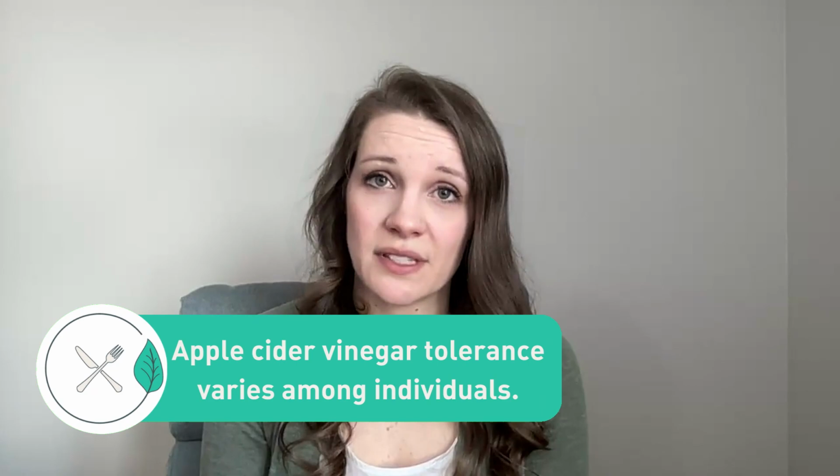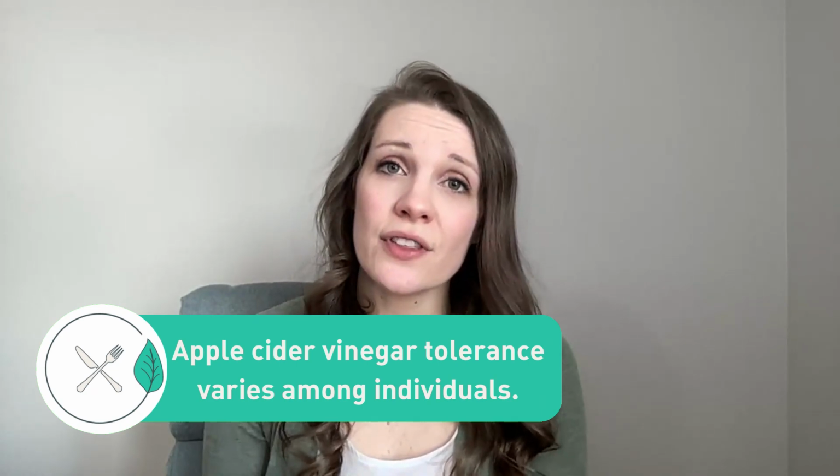Okay, so there are a few precautions to be aware of. The first is that not everybody tolerates apple cider vinegar. So when you're trying it for the first time, you really want to start at a low dose and slowly increase to make sure that you can tolerate it. Some people say they don't tolerate it on an empty stomach, so in that case, you just want to make sure that you have that apple cider vinegar with food.